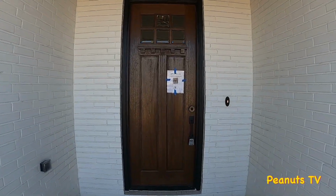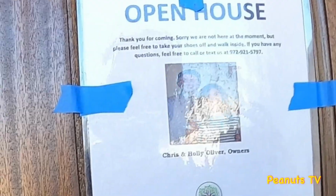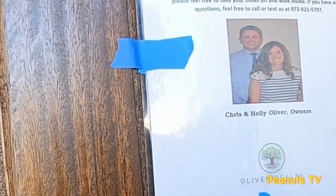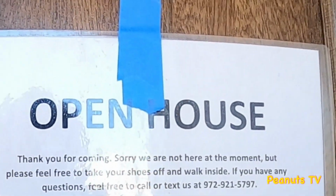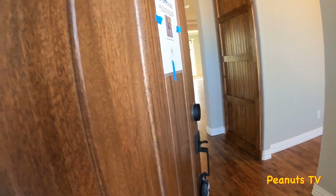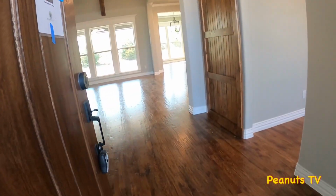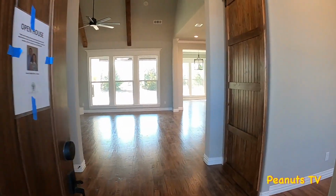What kind of house is this? Take your shoes off and walk inside. So we shall take our shoes off. Oh, but hold on. No, these floors are dirty. Nah, I ain't gonna be able to do it. Okay.